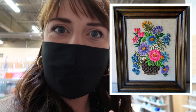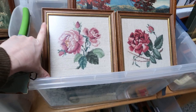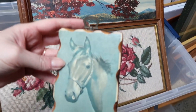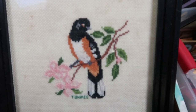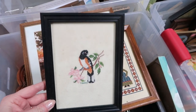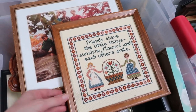I have been hoping to find some crewel embroidery in the wild, some 70s, 60s crewel embroidery. I did find a couple that are different styled embroidery. You can see about 5 inches. And look at this cute little horse. There's a couple more embroideries I found. This one with the bird I think is so darling, but the frame I think should be swapped out. It's not the right style. And then look at this one, friendship.